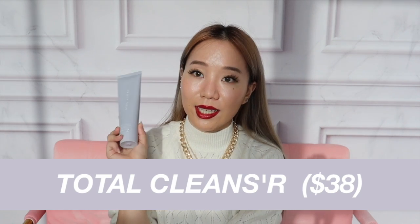is the Total Cleanser. So the Fenty Skin Total Cleanser is a cream gel formula that emulsifies into a nice lather when you add water into it, and this will help you to remove your makeup, your skincare throughout the day, and to leave you with beautiful soft skin.